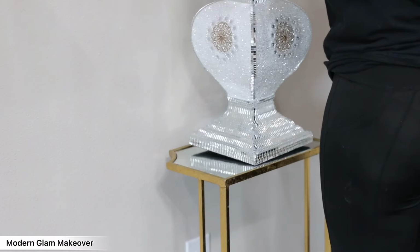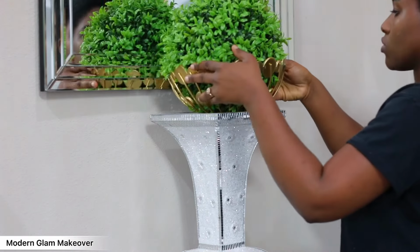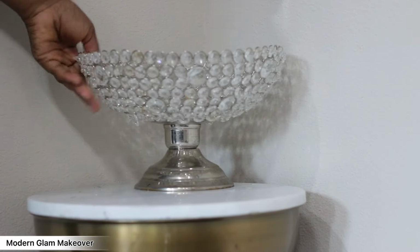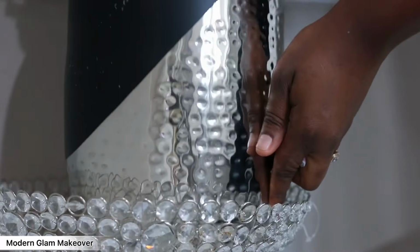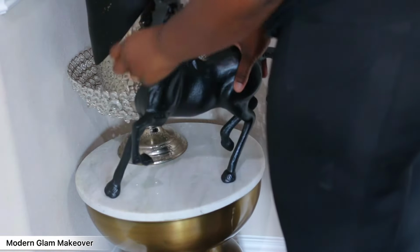Now these glamorous vases were gotten from a store here called Bell Furniture, and the greenery, of course, you guys, is everywhere, all home decor stores. So this side of the house, I'm starting with our theme, which is black, white, gold, silver, just mixing up. The main color is black, but I'm trying to accessorize it with other things.